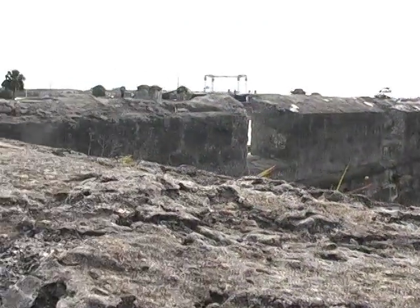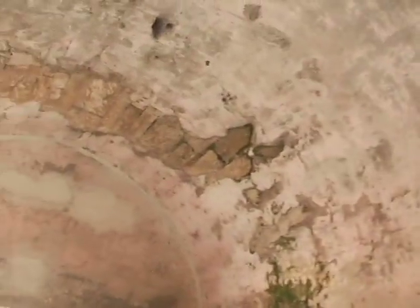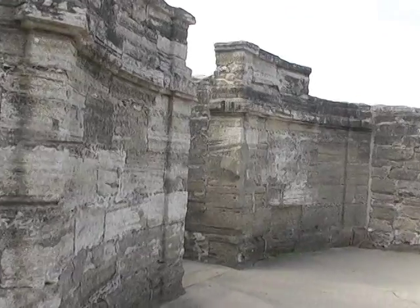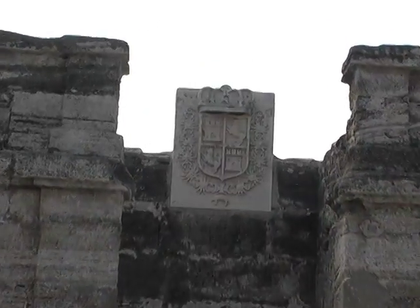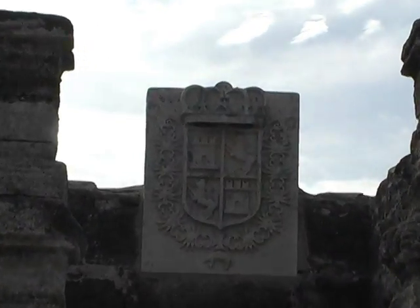When we took a closer look at the fort, we noticed that it wasn't built out of standard brick. The fort was constructed out of coquina, a natural cement made out of seashells. It was obviously strong material, seeing that the fort is still standing in its entirety over 300 years later.